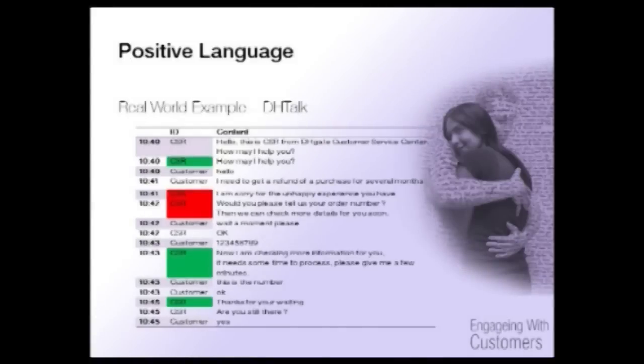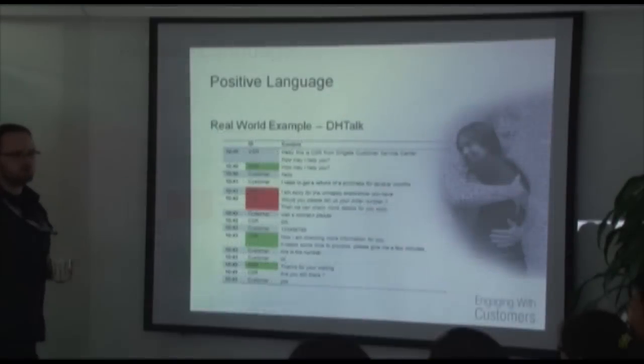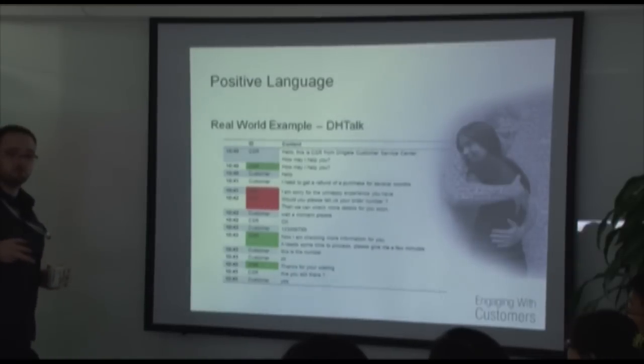So, right here, I'm not sure what's going on. They're saying they need to get a refund for a purchase for several months. Now this could mean one of two things in my mind. It could mean that they made a purchase several months ago and they need a refund. Or they've been making purchases over several months and they want a refund.